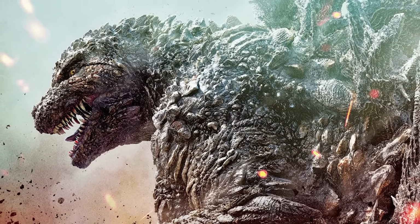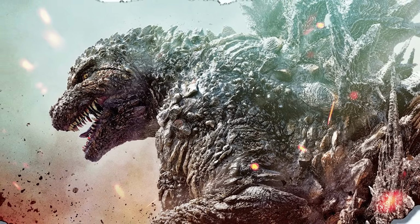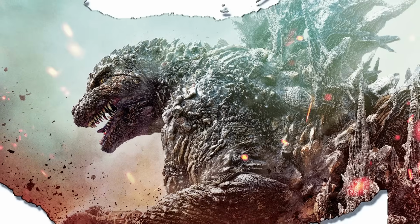Godzilla Minus One shot for, I believe it was like a 4 to 6 month shoot period. And then following that, there was like 11 months-ish of post-production. But halfway through that, about 6 months in, we started to get our trailers for Godzilla Minus One. I believe by this time next summer, we'll be getting the trailers for the sequel. I know some people are expecting trailers to start dropping even sooner.